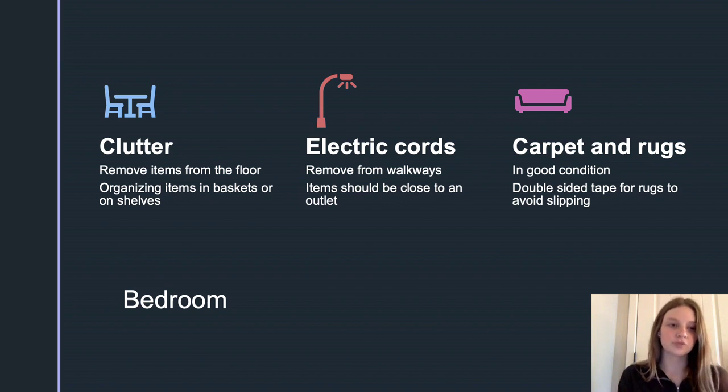So a big thing is removing clutter, so removing those unwanted items from the floor, closet space, and anywhere in the room. And then organize the items in baskets or on shelves to get those items up off of the floor, especially if they're important. Put away excessive items on the nightstand or in the dresser, on the dresser, different things like that.